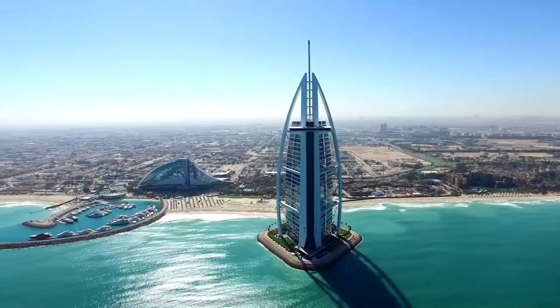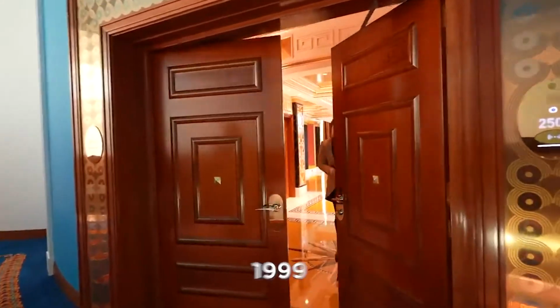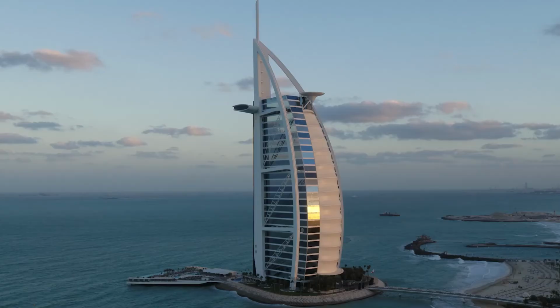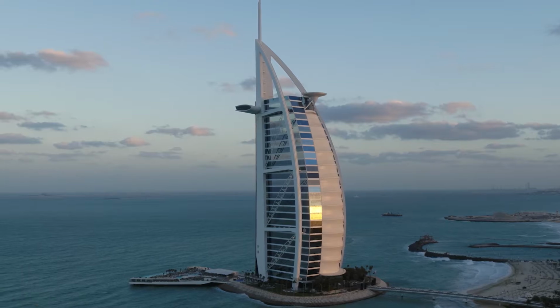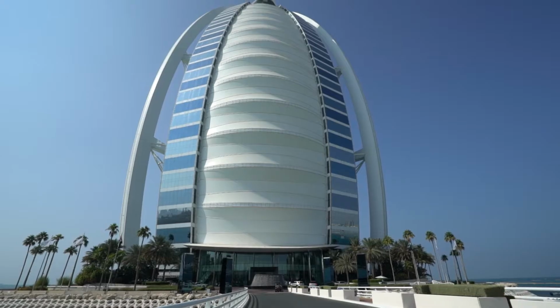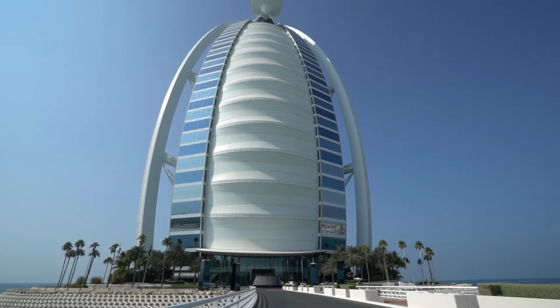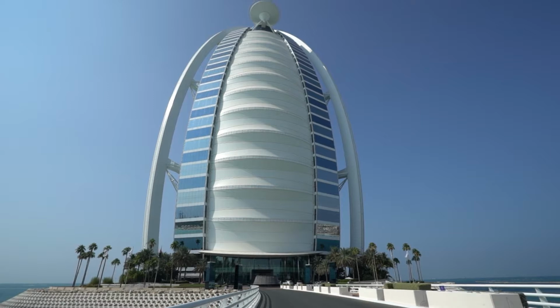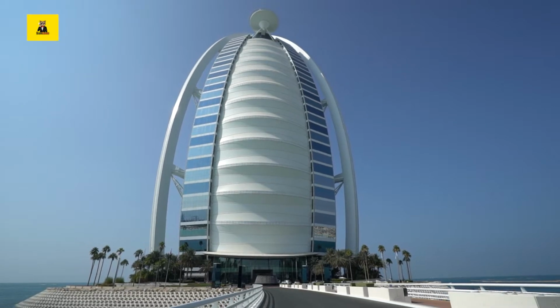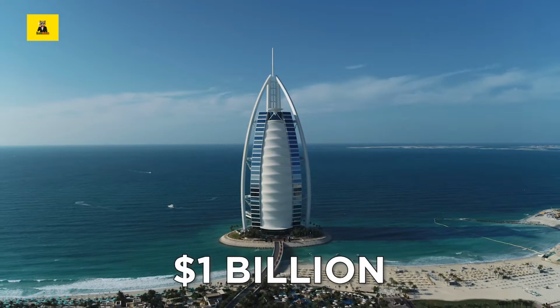The construction of this magnificent hotel started in 1994 and it opened in 1999. The Burj Al Arab is designed to have a shape of a billowing sail of an Arabian dhow ship. It stands at an astounding 321 meters on its own artificial island that lies a few hundred meters off the Dubai coastline. The total construction cost is estimated to be around $1 billion.